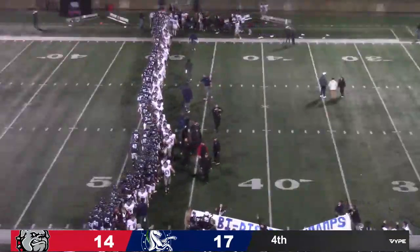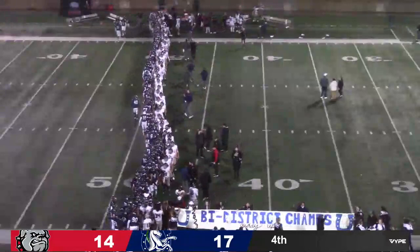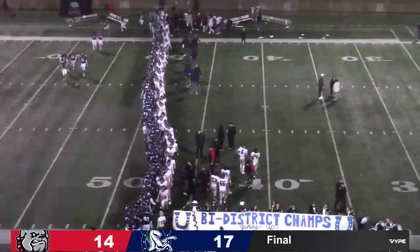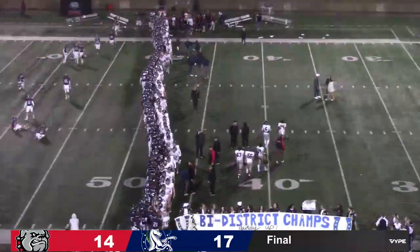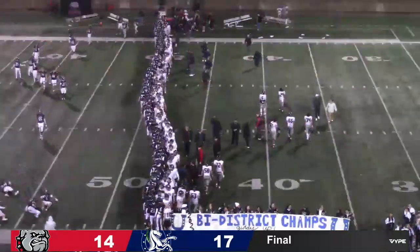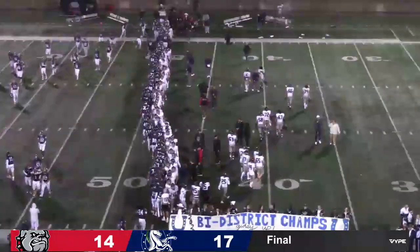And Steve, we have the same song, different verse for the Bowie Bulldogs, who have held serve at the beginning of games and been unable to hold on and close things out. But this is a very young and, for the most part, inexperienced team with two starters returning on both sides of the football. And these are the moments, as any of us that have gone through life know, that build on all the things you need to be successful later on.